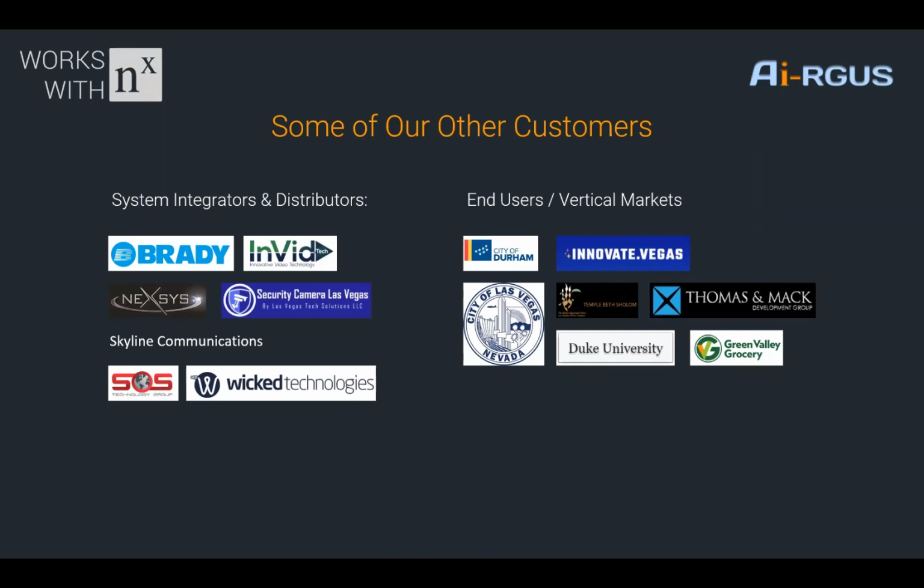And then we talk to some end users just to show that we can work with many vertical markets. We have the city of Durham, city of Las Vegas, we have a temple, we have, of course, Duke University, that's where we started. Then we have a real estate management property, Thomas and Mack, which is a very big company here in Las Vegas, and Green Valley Grocery. So like that, we show you that many vertical markets can use the software.